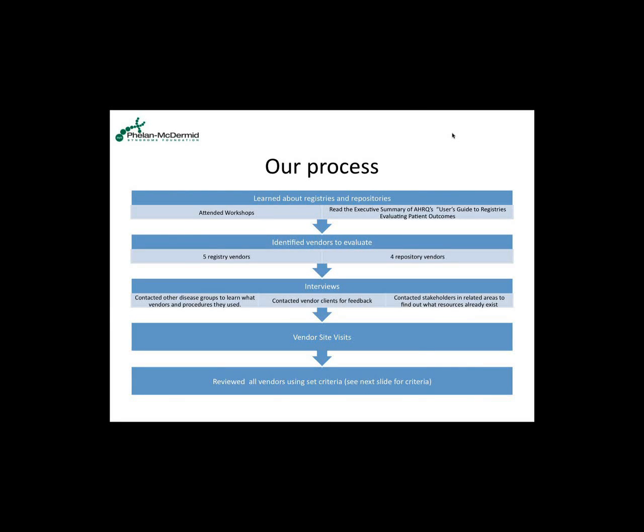And during this process, our committee had designed a criteria that we thought the vendors needed to meet. So I took all this information that was coming in and compared it to everybody. And this next slide will indicate what we felt was important: the technology, the quality, the customer support, the customer usability, and compliance.